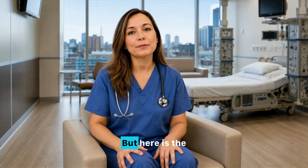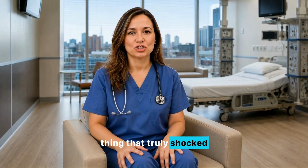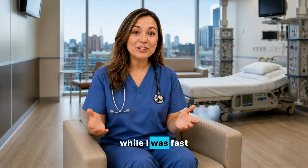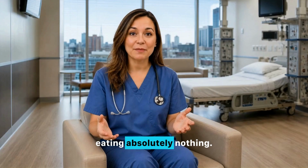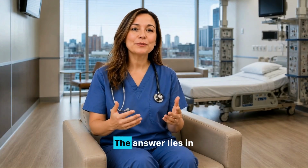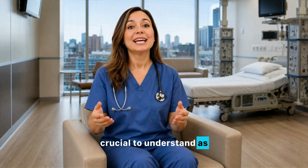long-term health. But here is the thing that truly shocked me the most during my 30 days. I had a massive blood sugar spike at 3 a.m. while I was fast asleep in my bed, eating absolutely nothing. How is that even possible? The answer lies in something we all deal with, and it is crucial to understand as we age.